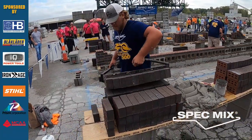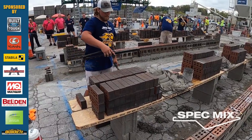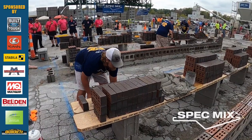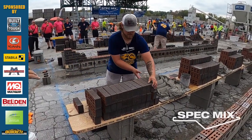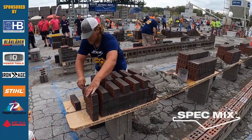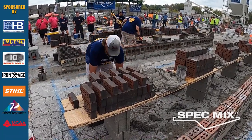The tender's moving here. See how now, if you set one more down, you can slide every other one back. Tender's getting some instructions. See how you can slide every other one on top. There you go. There it is. And then you slide them forward next time. Just go down through there and do that.